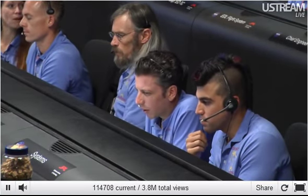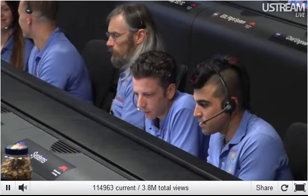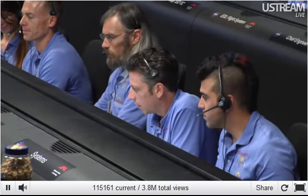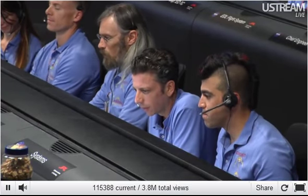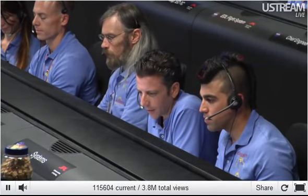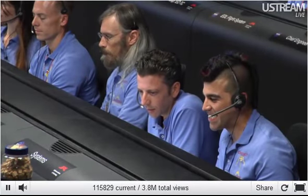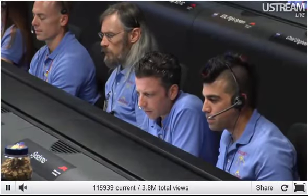We are in the process of powering off the cruise stage hardware. And we can verify through telemetry that the cruise stage hardware is powering off. Yeah, the cruise stage is turned off. Flight, Pyrobus is armed. Copy, thank you, Pyro. And enabled. Pyroelectronics that are used to activate many of the devices that are going to be used to cut the cruise stage, and a lot of the separation events during EDL, have been armed.